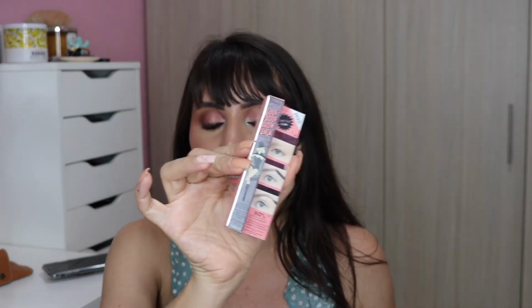And on that day, they gave me the Goof Proof Brow Pencil in the shade number 3. This is a mini size and it works for traveling. This is not my favorite brow pencil from them. I prefer the Precisely one, but that means that I won't have to buy any brow pencils in the future because I have already so much and I'm so grateful. I love Benefit. Precisely is definitely my favorites.